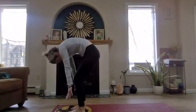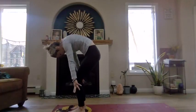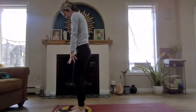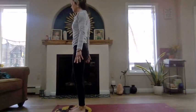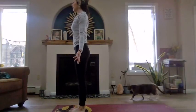rise to stand. Maybe your hands are on your hips, or just gently lifting all the way up with the head the last to come up. Standing in mountain pose, Tadasana. Shoulders lift up and back and down.